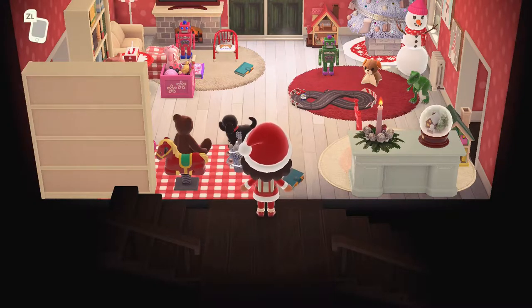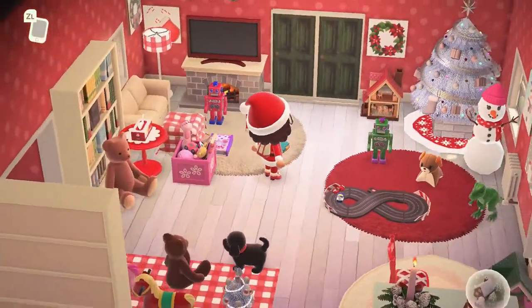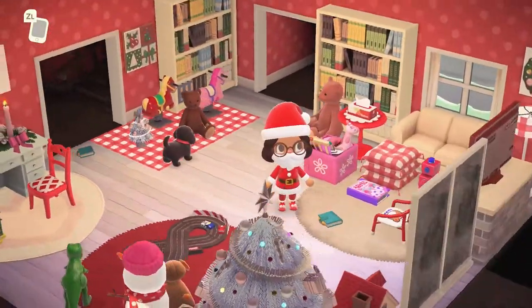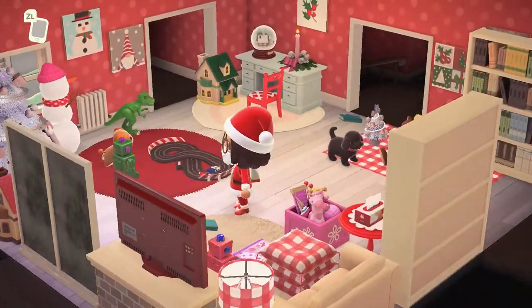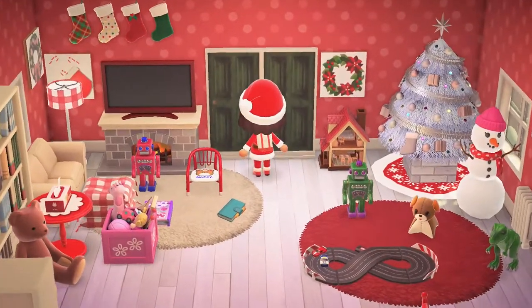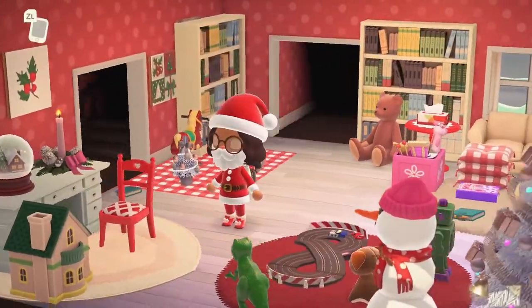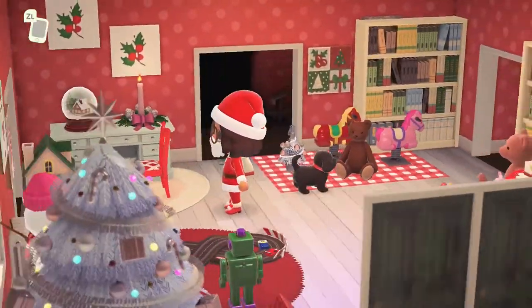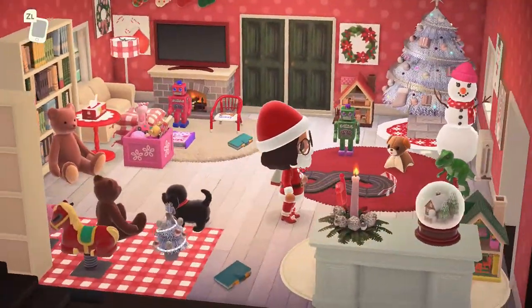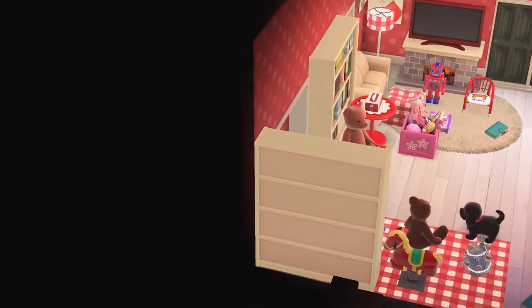Yes, it is decorated on the inside. And it looks like Christmas morning. Like all these toys are opened. And there's a bunch of toys lying around. And there's a Christmas tree. I love these doors. So these are open, but this one is closed. So this is the entrance, the living room. And it looks like Christmas morning. I feel like there's so many toys lying around. And we'll go to this left room.